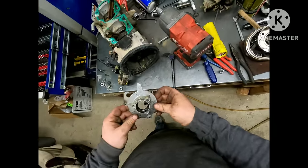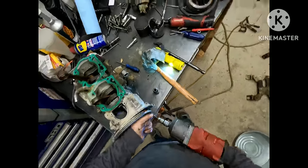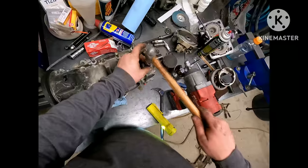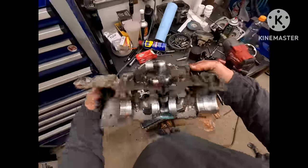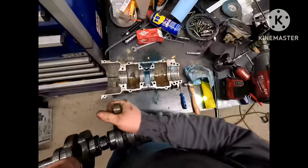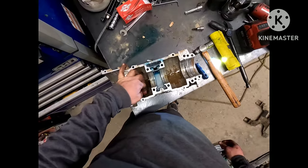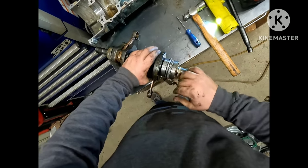Is this the first good part of the whole thing? Possibly. And spin a bearing. That looks good. Oh, what? That's the good side. The cases would be good if this didn't get sucked through that rotary valve. They must have been using it as a wood chipper. That one hasn't spun in a while. Ooh.